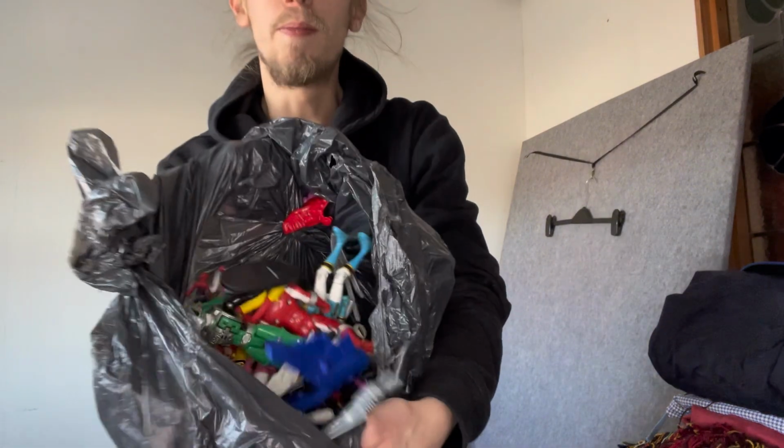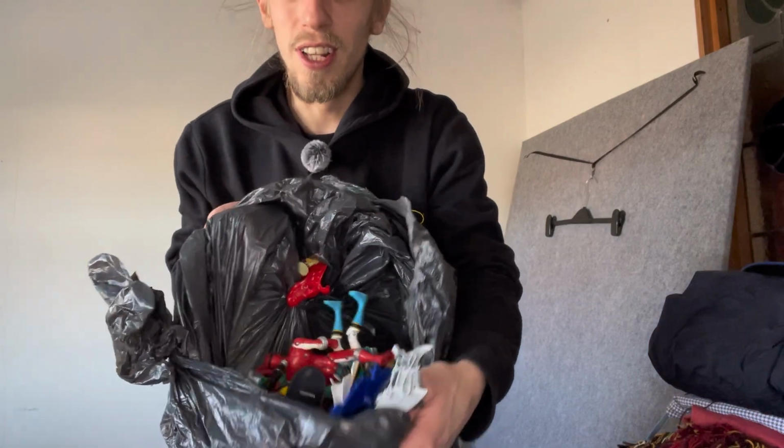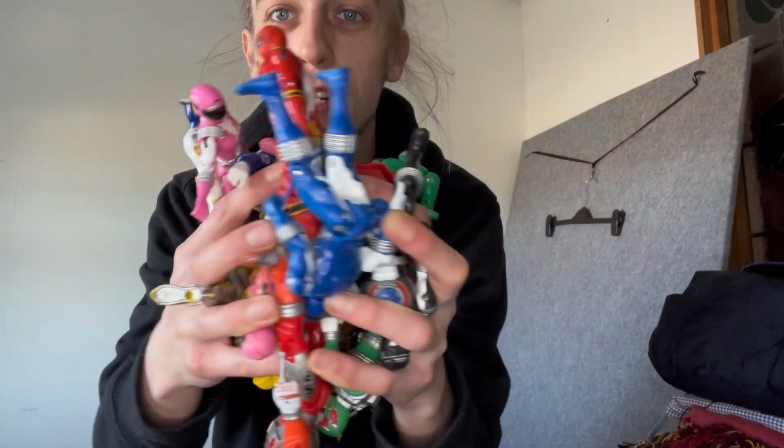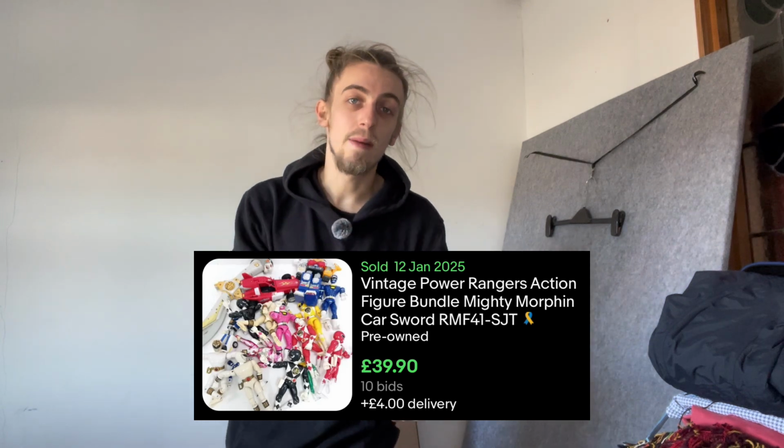An entire bag full of Power Rangers. Look at that. All sorts of stuff in there, but mainly Power Rangers, different generations, some with capes, some without. Got to sort through all of them, bundle them all together, and get them listed up ASAP.